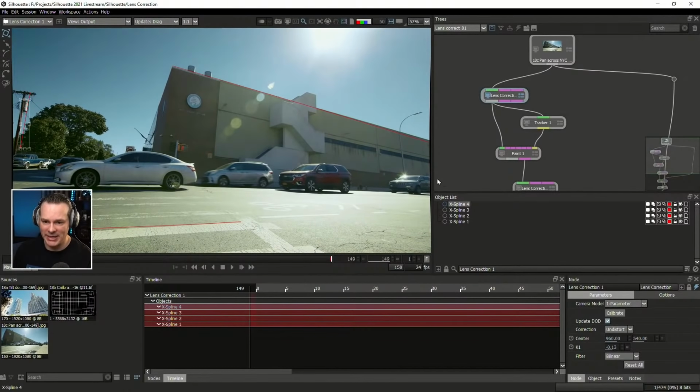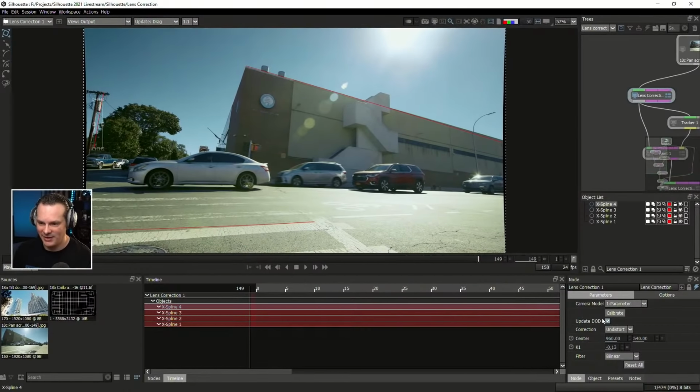It updates the DOD for me automatically, so you can see how that is now curving out, and I'm not losing any of those pixels. But it means that when I'm trying to do any sort of paint work, it's a lot easier to do paint and auto paint when I don't have to worry about things being curved.